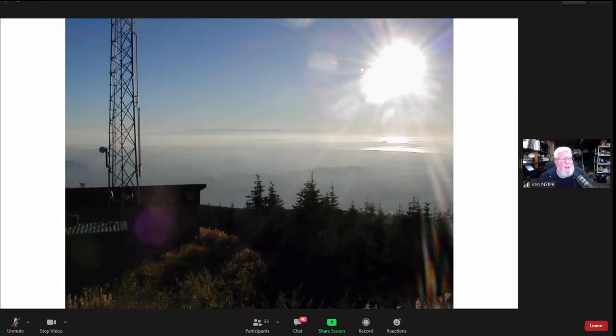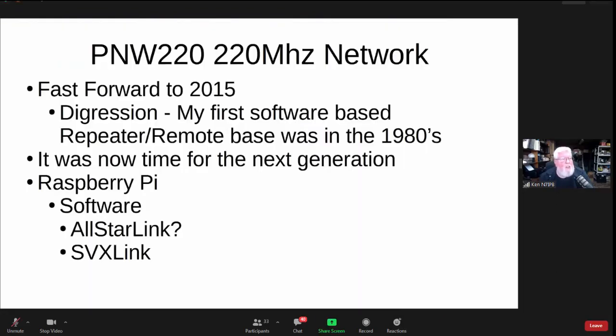At some point in here, Peter and I got the opportunity to link the 220 system with the W7WRG system that K5IN and others ran. We wanted to link things in with that. This would have been an RF link at that time. So let's fast forward to 2015.